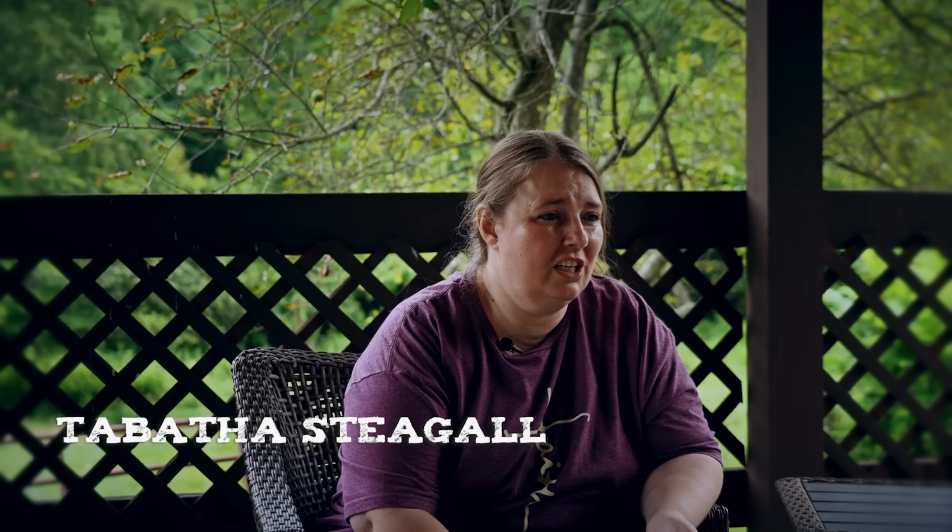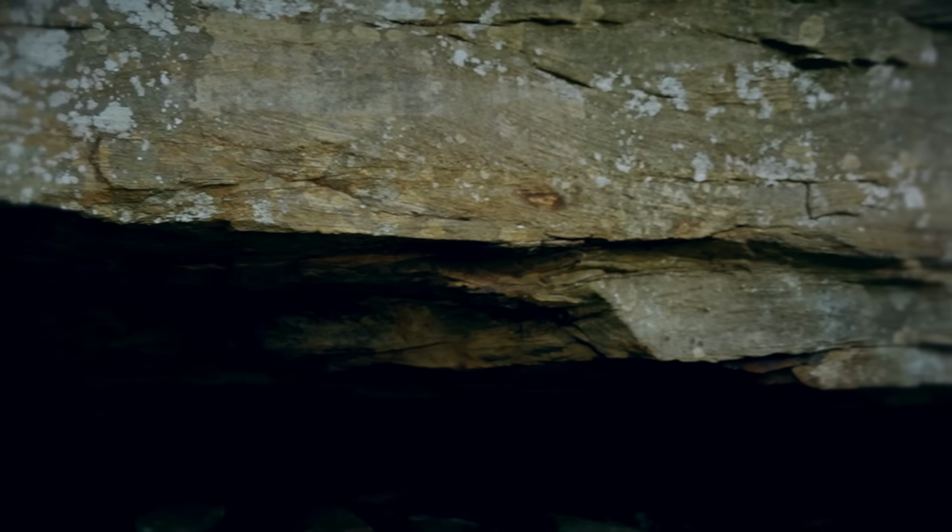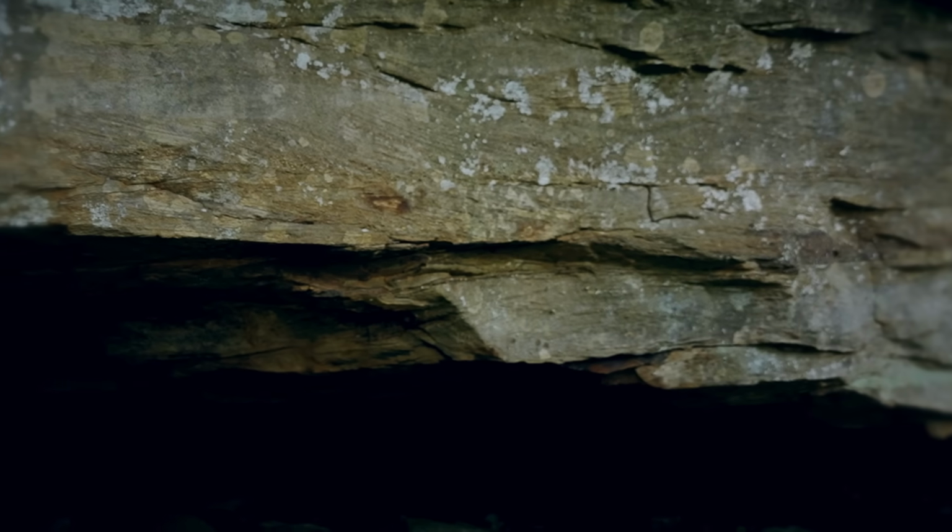In your opinion, do you think that caves or underground caverns in Kentucky could provide a hiding place for something like Sasquatch? Yes, I know around here I have the most sightings, and there's a lot of caves and old clay mines around here. And I think they stay here all year round because there's sightings in February and then in the summers too. So it's not like they're leaving for winter and stuff.